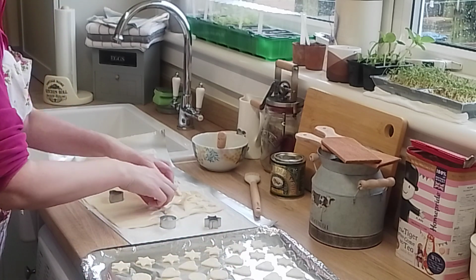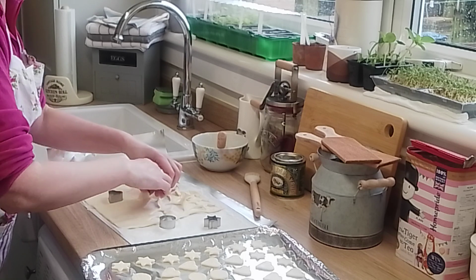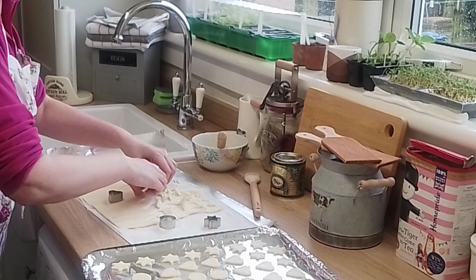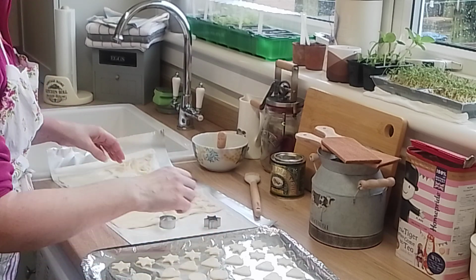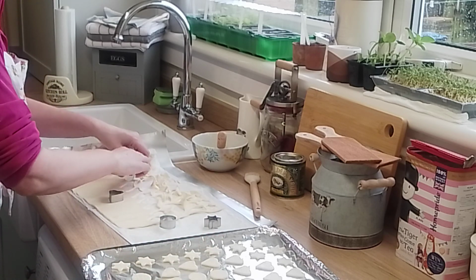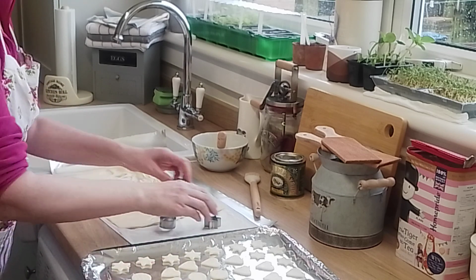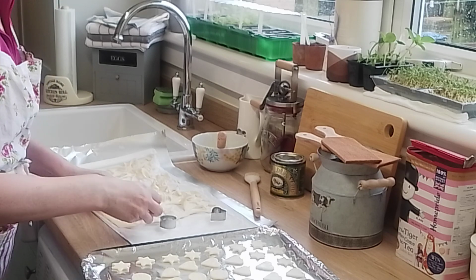Oh dear, that sounds like the workmen are back. Oh no. We thought we'd get away with it, but we're not going to, are we? Oh dear. Right, well, I shall try to hurry then.